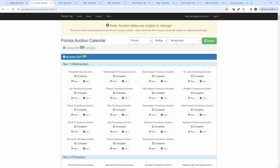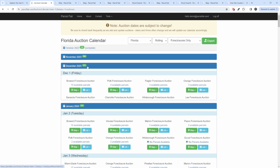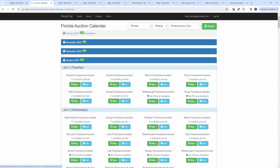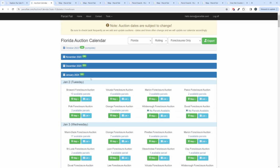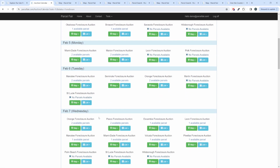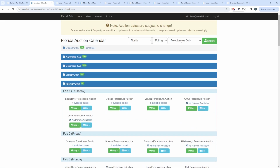If we take a look at foreclosures only in our rolling calendar format, we're going to be able to see 299 in November. And let's look at December, which has 223. And then now we can look at January 24. There are 203 auctions already available for you to look at. And into February, there's even a few. There are 69 in February that you can look at. So a lot of very small foreclosure auctions all in one place here.